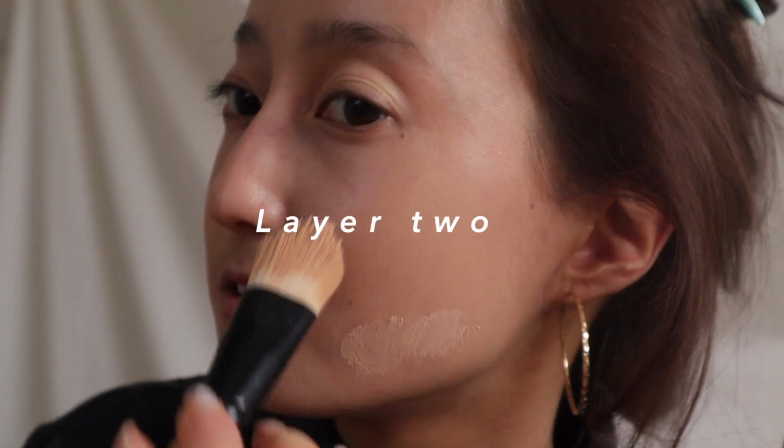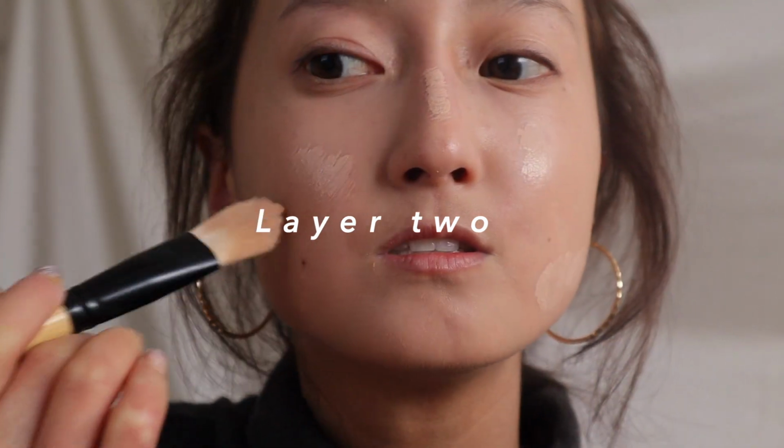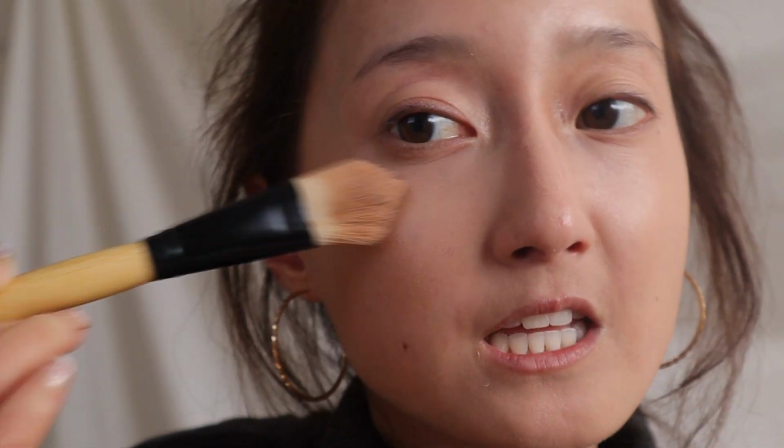First layer is done, and I should have done eyebrows because this is really weird to look at, right? For the second pump, I will focus less on evening it out all over my face, but really target the areas that I feel like need more love. A motion that I've learned is tap, tap, tap, blend, blend, blend. I don't always use a brush. Sometimes I use sponges. I don't think one's better than the other. It's really just how you're feeling that day.